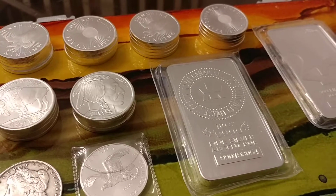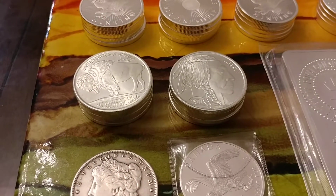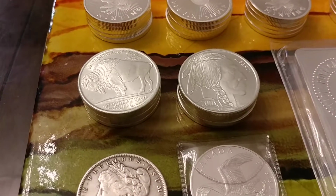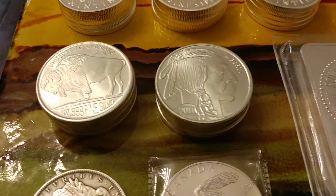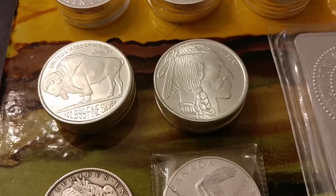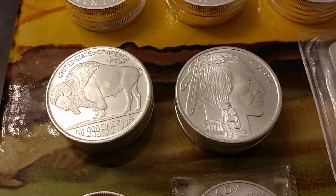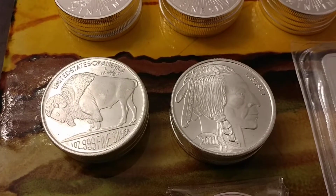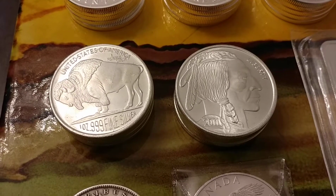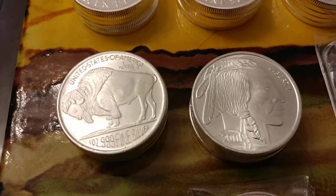And as you can see, I've picked up some other things that you guys have not seen. I've got 10 1-ounce Troy 999 fine United States, I think they're called Indian head rounds or buffalo rounds. I was trying to Google that to see, and I think I saw some people calling them Indian heads, and I saw others calling them buffaloes. I don't know what is the common nomenclature, but if you guys know, put it in the comments below for my future reference. I think they're quite nice.